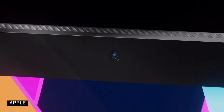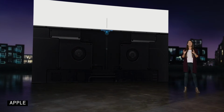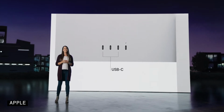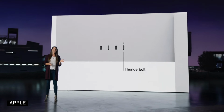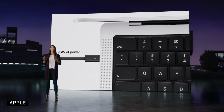Just like the iPad Air 5th generation, it has a 12-megapixel ultra-wide camera, support for Center Stage, and a 3-mic array. It also has 6 speakers and spatial audio, and it is the best combination of camera and audio. Regarding connectivity, it has 3 USB-C ports and 1 Thunderbolt port, and it has 96 watts of power, so you can charge your MacBook while using it. In that case, you don't need to worry about charging your MacBook in a different way.